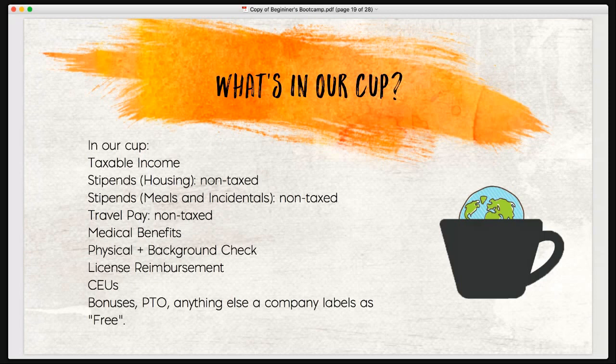So the company can look at that, and out of the bill rate, they can put your taxable income aside, and then they can put money in the stipends, the housing stipend and the meals and incidentals. Those are two different numbers, and they're two different numbers on the GSA.gov. And those are non-taxed, so that's great. And if you find a house that's cheaper than the stipend they give you, awesome, you get to keep that money. And with the meals and incidentals, this is great too, because this is a way for us to get non-tax money to help us pay for our meals and incidentals, and we do not have to keep receipts for tax time, which is wonderful.